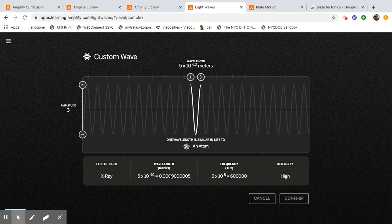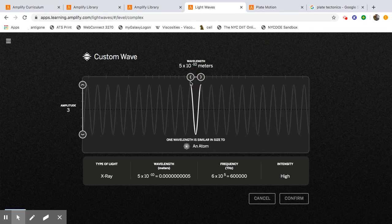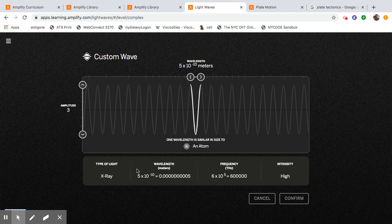So this number is bigger and this number is smaller. Okay? And you can also see the frequency is lower too. The frequency over here is extremely high, so intensity is also high. These X-rays, or electromagnetic radiation, can damage your DNA and your skin. That's why you always want to go outside with sunblock protection, because some radiation from the sun can pass through the Earth's atmosphere.